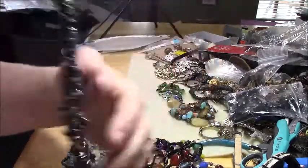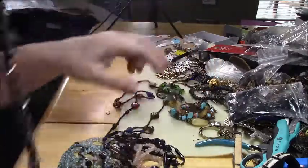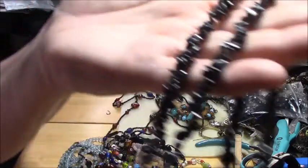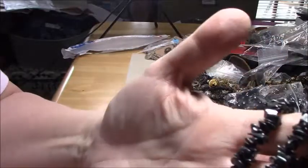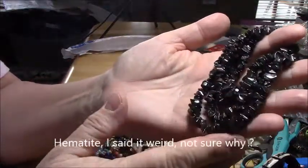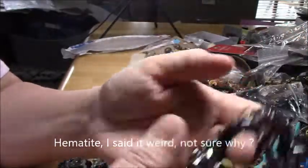Oh wow, look at this. This is some hematite stone chips. Let me see if I can get it up. Hematite stone chips. They're heavy too. This is a really nice big roll of them. Oh my gosh, those are gorgeous. Wow, those are absolutely stunning.